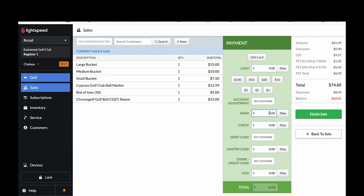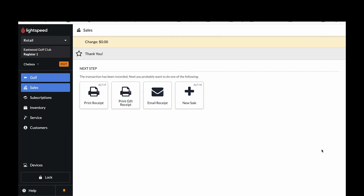So just like that, we can also go in and say that, you know what, $30 is going to be Amex and the rest is going to be on Visa. So you can split your payments based off what the customer wants. You're not restricted in that way. You can determine how much they're giving you, and then you can go ahead and finish sale. So it accomplishes all the same things. It's just making sure you know which gift card you're going through.